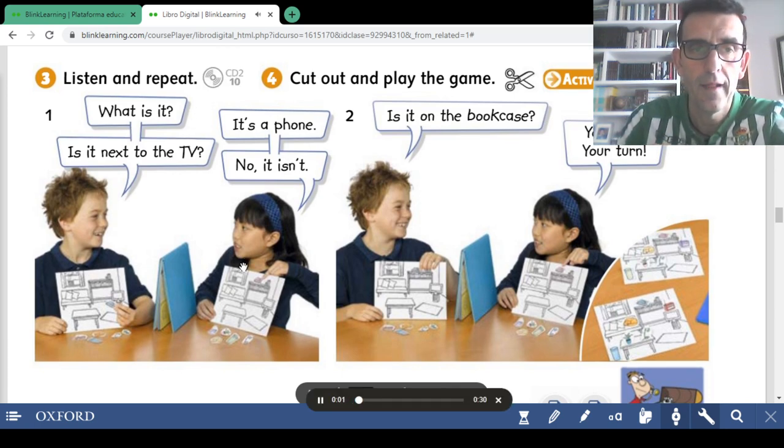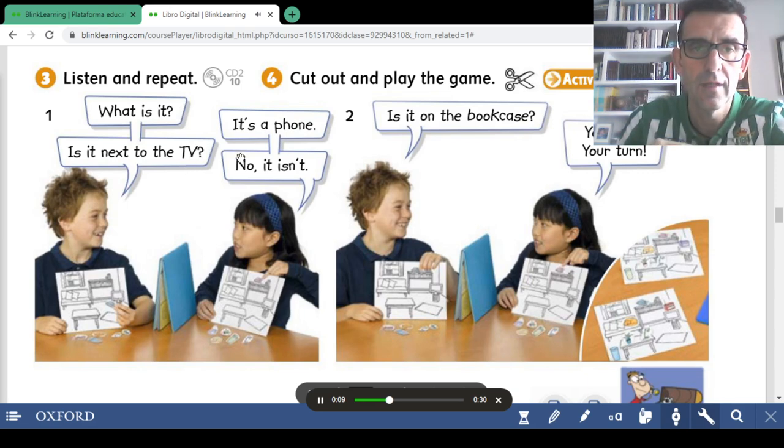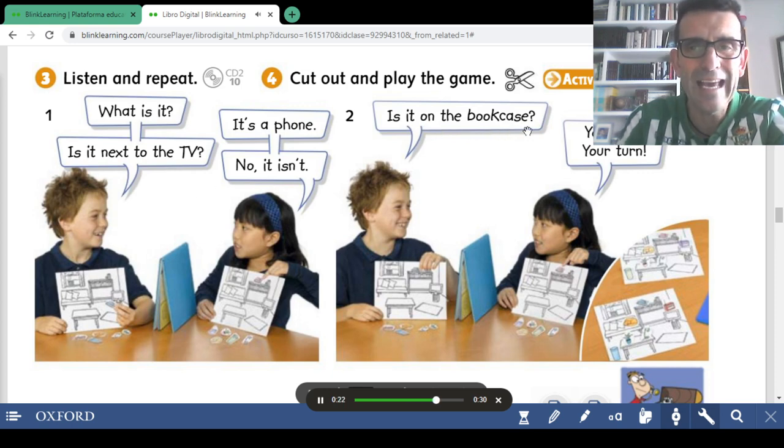Listening 10, activity 3. First, listen and repeat. Listen and repeat. Repeat everything and you learn. What is it? What is it? You repeat. It's a phone. It's a phone. Is it next to the TV? Is it next to the TV? No, it isn't. No, it isn't. Is it on the bookcase? Is it on the bookcase? Yes, it is. Yes, your turn.